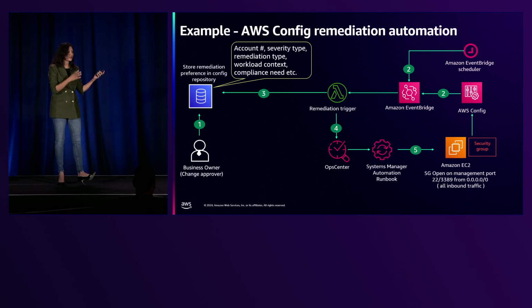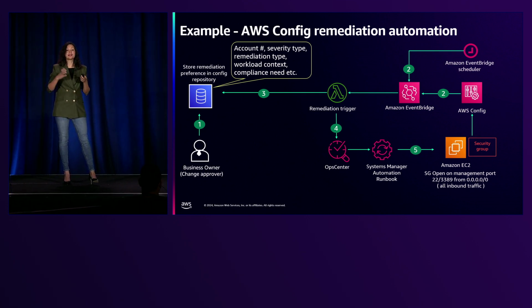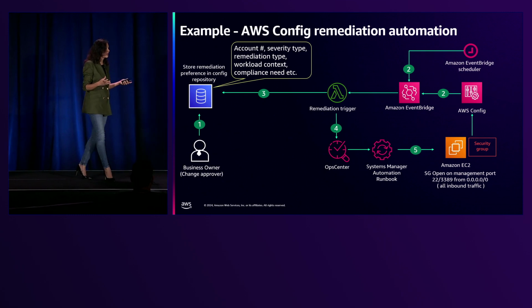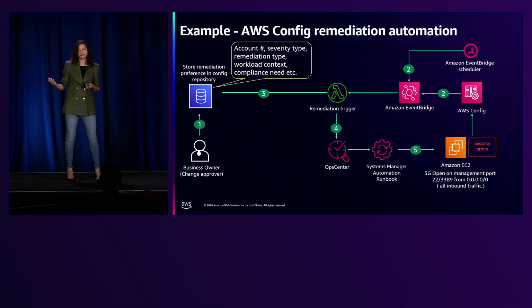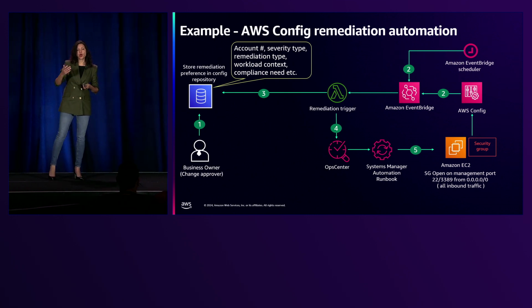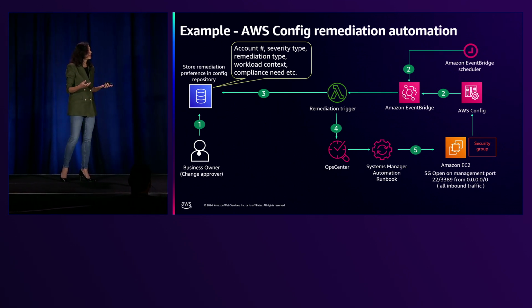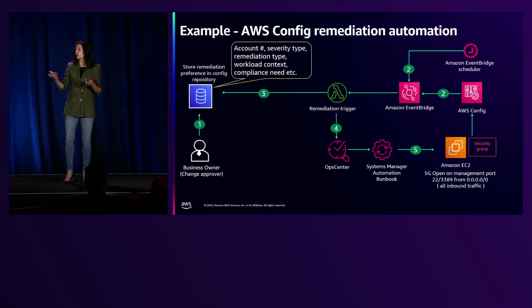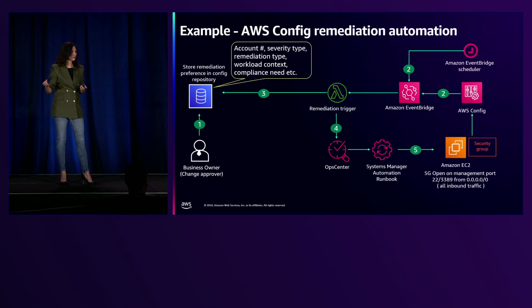So if it matches that this is the account number and this is the workload category that says that it is OK to make a change, on the first Saturday of the month, it is actually going to remediate this on your behalf. So it uses OpsCenter to create these OpsItems. The OpsItems can be scheduled, in the sense it will take an action on the first Saturday or whatever date you define, or it can be run now.